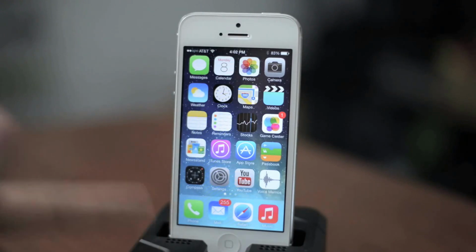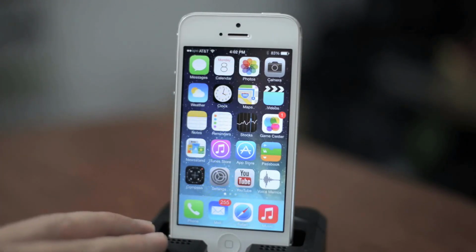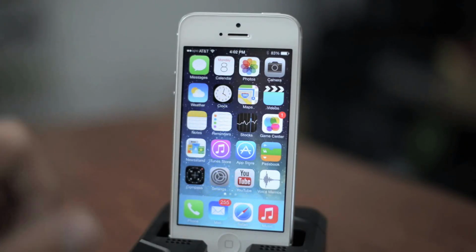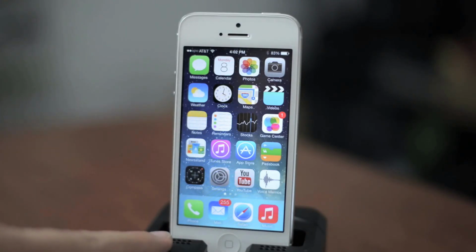I want to cover two topics in this video, first being the Beta 3 release of iOS 7, which came out earlier today, and I also want to touch base a little bit with the iOS 7 jailbreak. So first off, let's cover the Beta 3 release and what it offers.